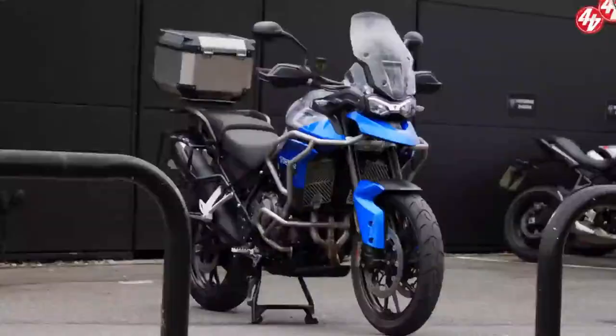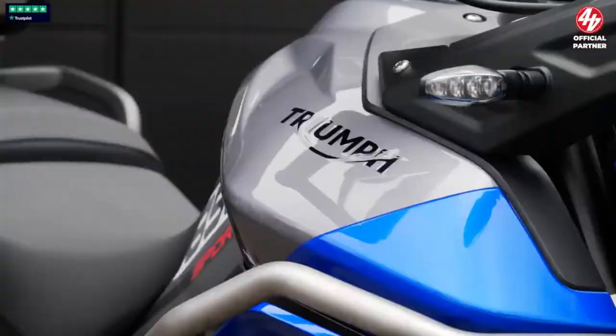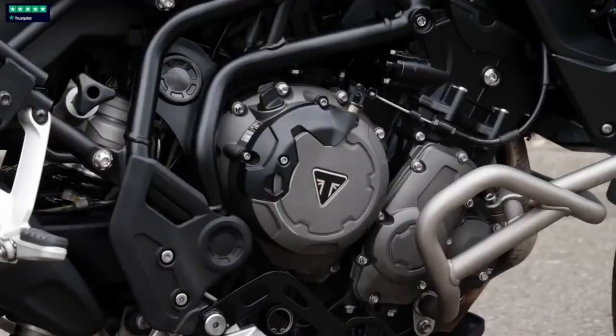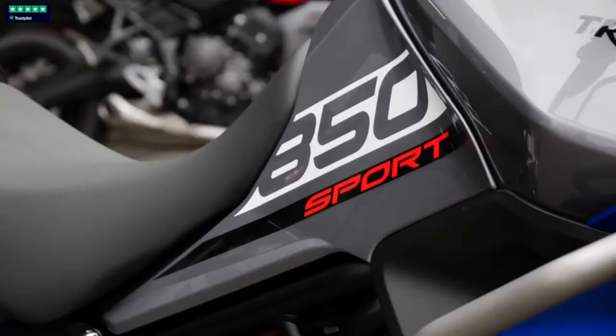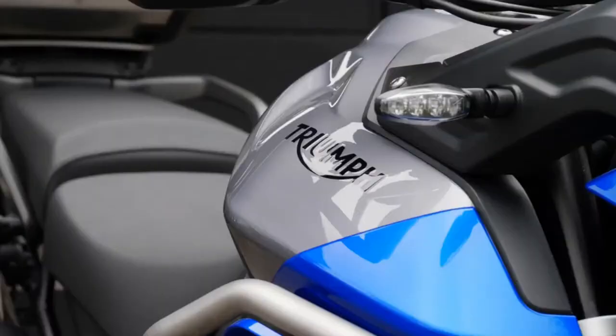Triumph Tiger 850 Sport, an incredibly capable, usable, friendly adventure sports. It has the same 888cc engine as the Tiger 900, albeit with a slightly different tune. It puts out 86 brake horsepower and 84 newton meters of torque, and those that are paying attention may notice that means this thing can be A2 compliant. The engine is tuned ever so slightly more focused on that lower rev range, and all in all, the 850 Sport is an incredibly popular bike across the UK.